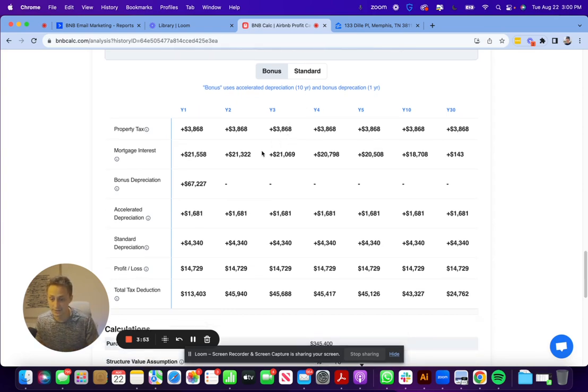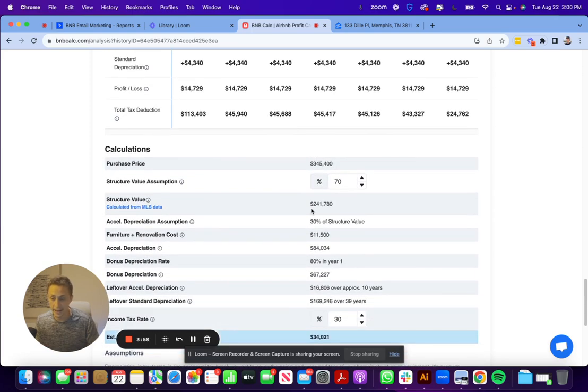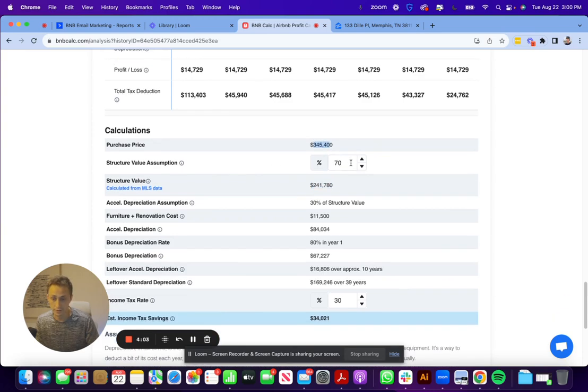From a standard perspective, what we want to do is go down here and look at the structure value. The purchase price again was $345,000. The structure value is 70% of that. How does BNBCalc get that? It's calculated from MLS data. What BNBCalc does is look at that structure tax value relative to the structure plus land tax value. So here it's saying that the structure, according to the tax values, is 0.7 of the entire value of the structure and land.